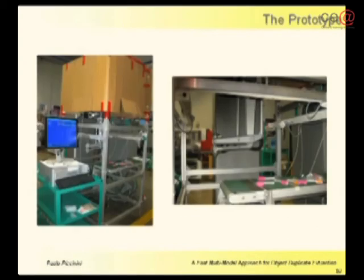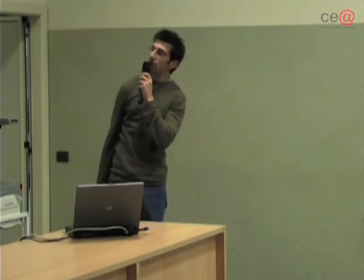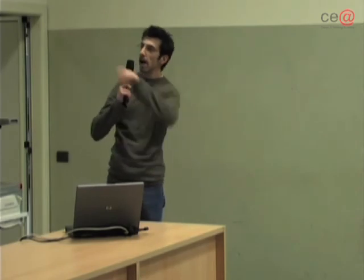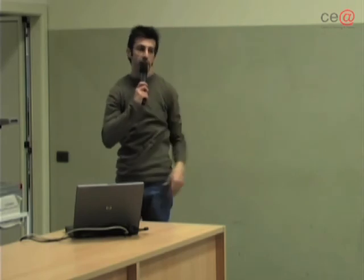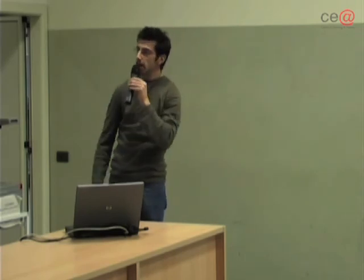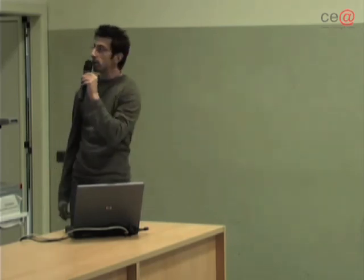Finally, these are 2 pictures from Marchesini facilities. This is the very first prototype. You can see the robot, the conveyor belt, and our platform near it. And the brown thing is to cover the cameras in order to avoid some kinds of reflexes or highlights.